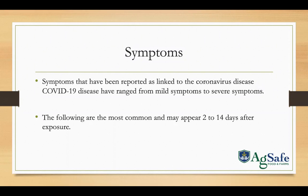First, what are the symptoms of COVID-19? The CDC has said that symptoms reportedly linked to coronavirus COVID-19 can range from mild to severe. Most of these symptoms are common and may appear up to 14 days after exposure. It's important to know that one of these symptoms on its own does not constitute concern of having been exposed to COVID-19. But if individuals are experiencing two or more of these symptoms, they need to act accordingly.